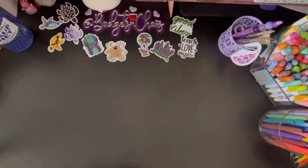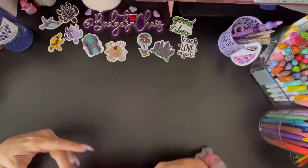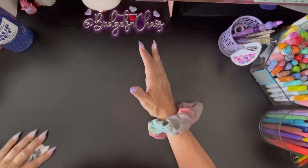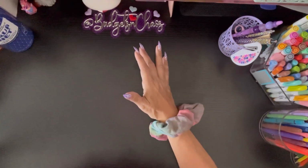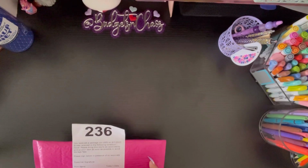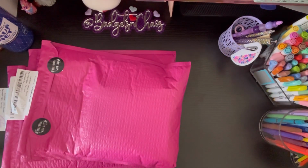Okay. Now, you guys, for the next three, I'm gonna have to put these stickers away because I don't wanna lose them while I'm doing this. Move all this out of the way. Okay. These three are from Saving with Shalonda. Yes, y'all, because that's what I got.